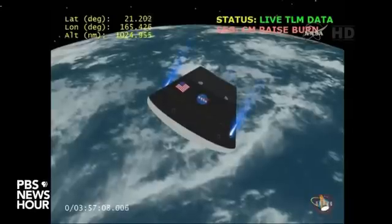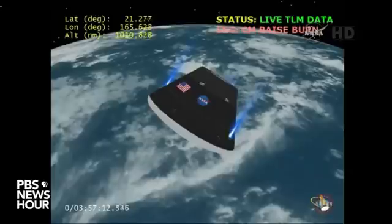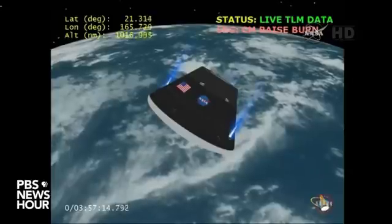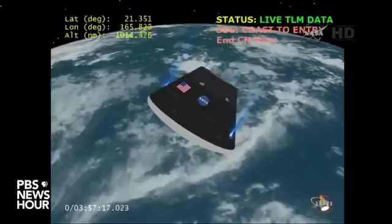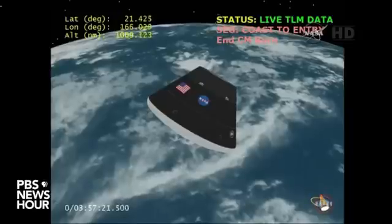And the raise burn is in progress. Good control by the Guidance Navigation and Control Officer. And the raise burn is complete. We are now into the coast to entry segment of this flight.